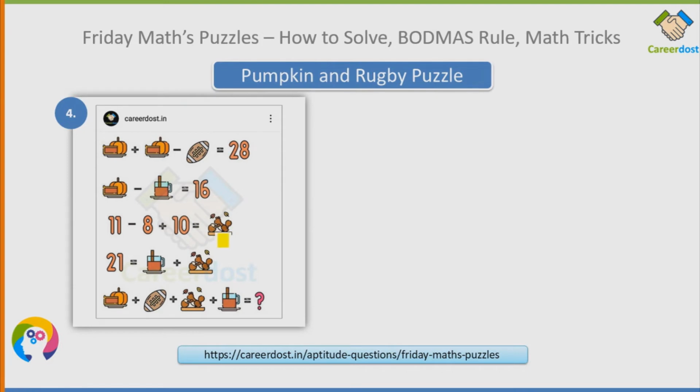The value of this plate of chicken wings or chicken nuggets will be equal to 13. Once we know the value of this plate of chicken wings or nuggets, we can easily get the value of this juice from the fourth equation. So the value of this jar with juice will be equal to 8. Once we know the value of these 2 items, let's go with the second equation.